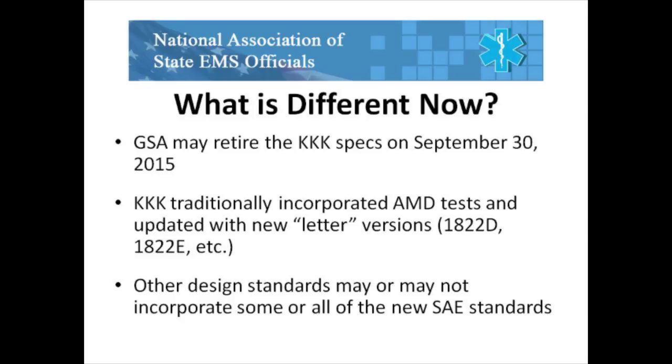Now we see something called change orders associated with the KKK specs, but again, if they only exist through September of this year, we have to begin to get an understanding, both as state agencies, but also among all of you, whether you're in a role purchasing ambulances or functioning in ambulances, that's really important to understand: the Society of Automotive Engineering is now a source of new and additional and very important tests. We have to begin to understand the possibility that as those new tests emerge, one or more of the other ambulance design standards may not yet have incorporated that new test.